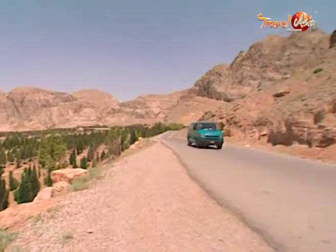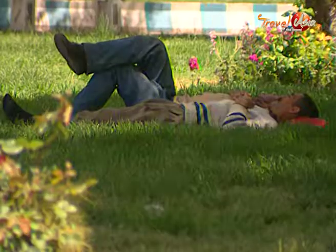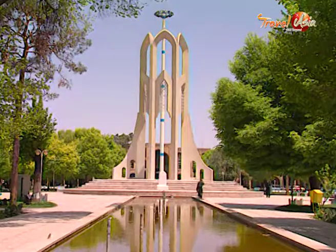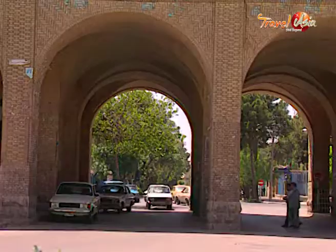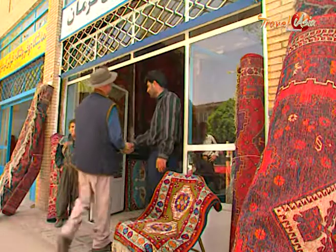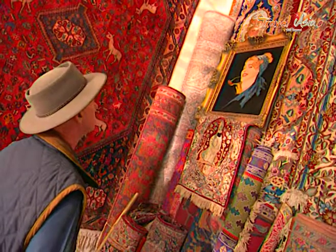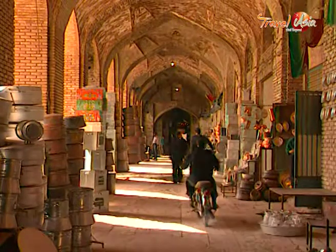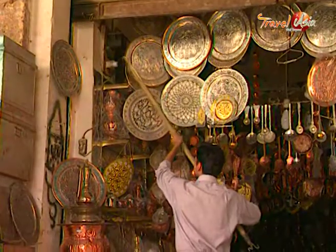Stretching from a cypress forest, the city road winds down a wall of hills into the main square. The city square is surrounded by carpet shops and handicraft traders. Kerman has a bustling bazaar, one of the biggest in Iran, where a vast range of clothing, jewellery and household items change hands every day.